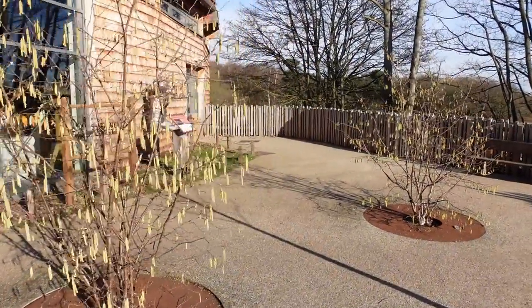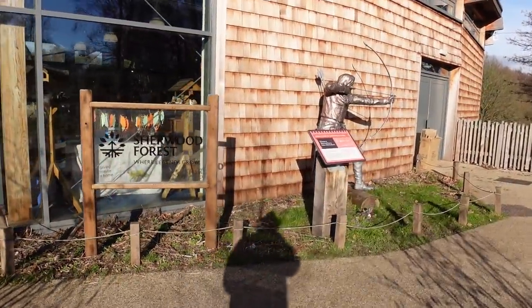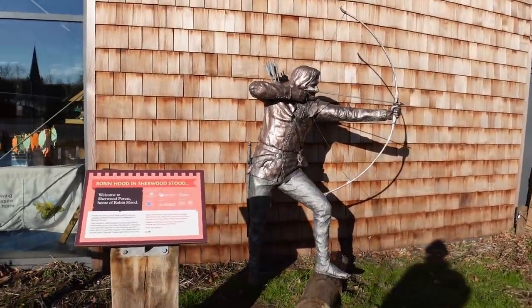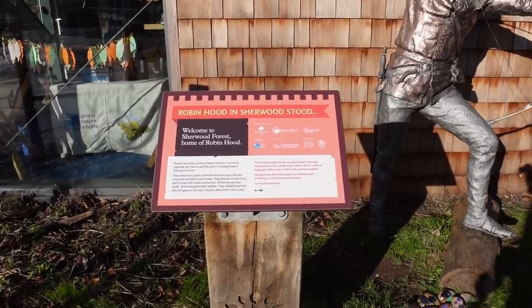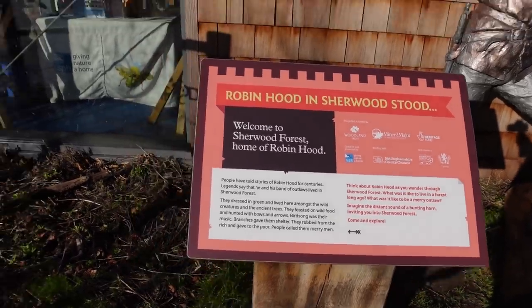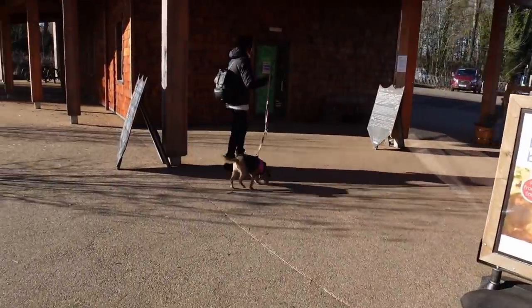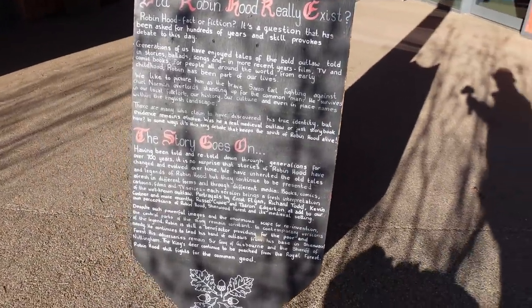There's some beautiful little trees here, look. But this is what I come over to see. Robin Hood. Bit of information on these boards. I'm just going to show you the boards, and you can freeze the screen if you want to read it.